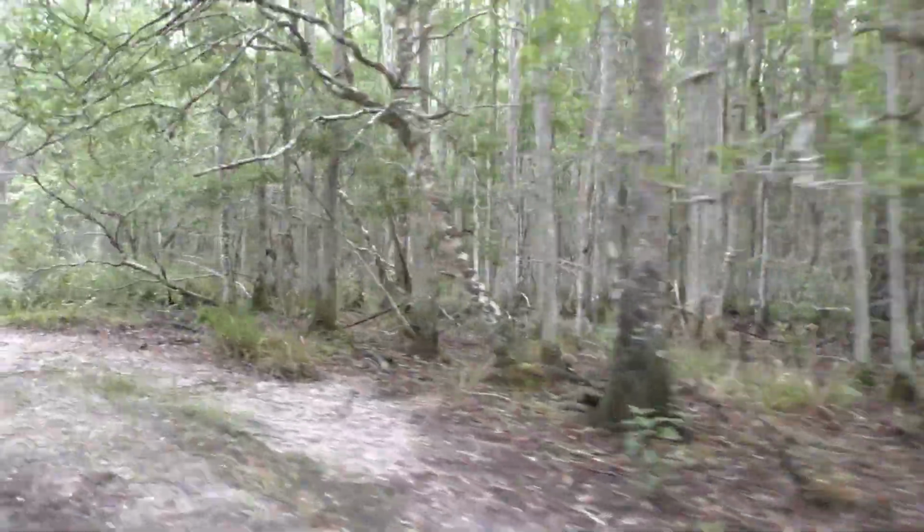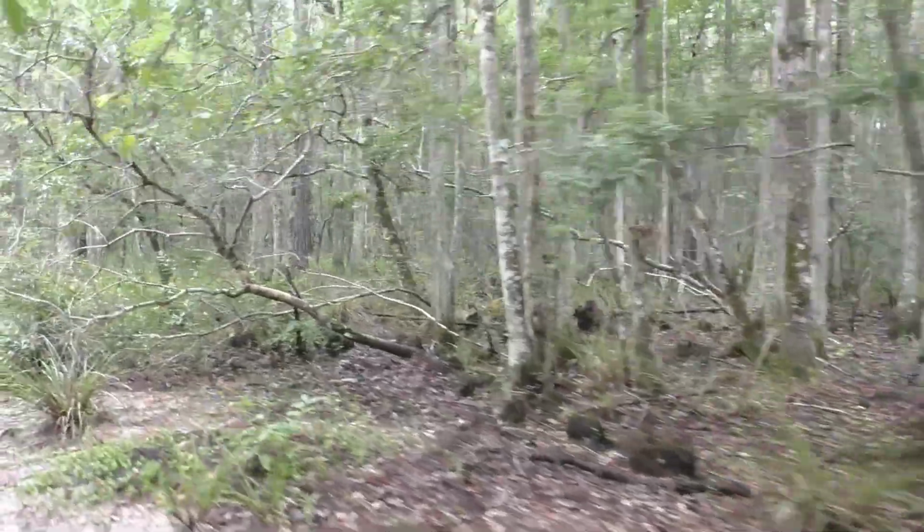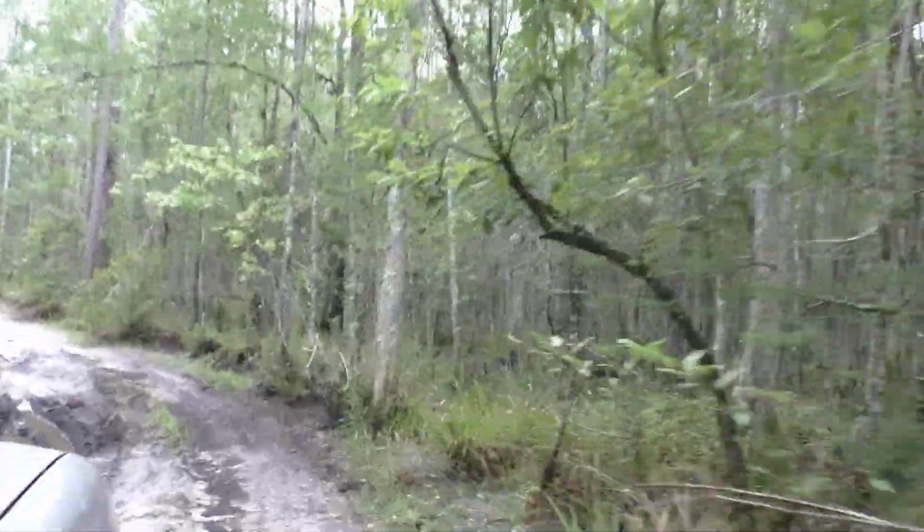You can see where it does get underwater out here though. You see the stains on the trunks and everything.